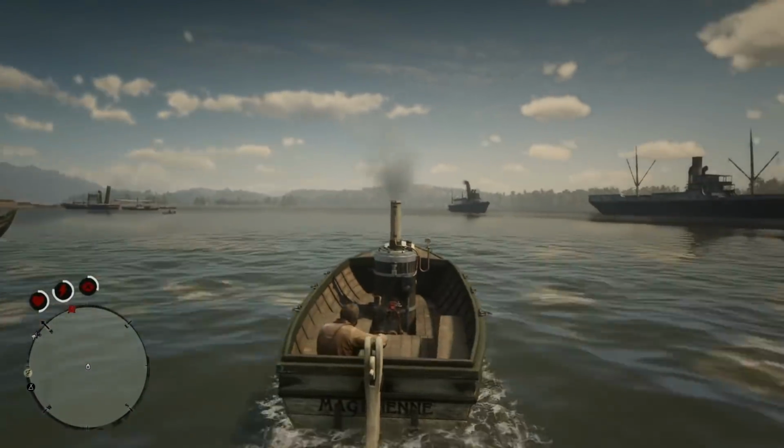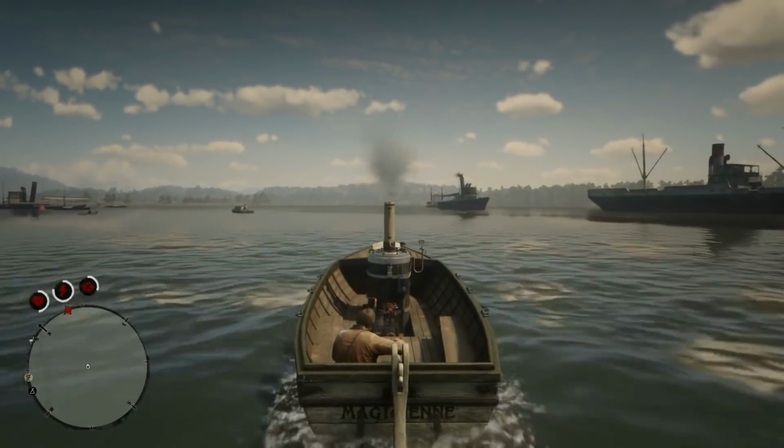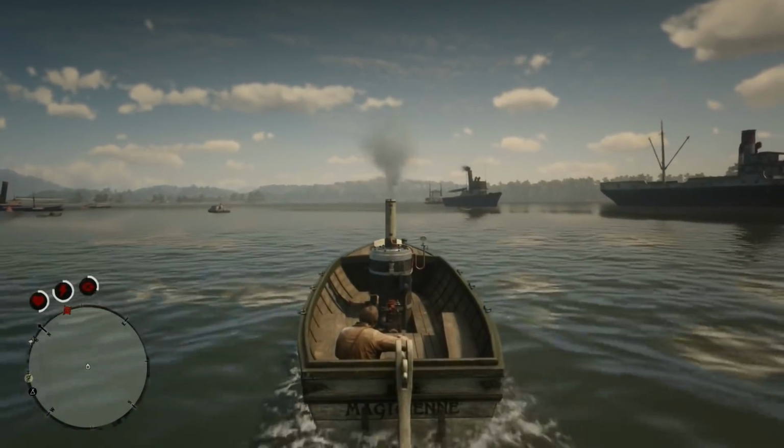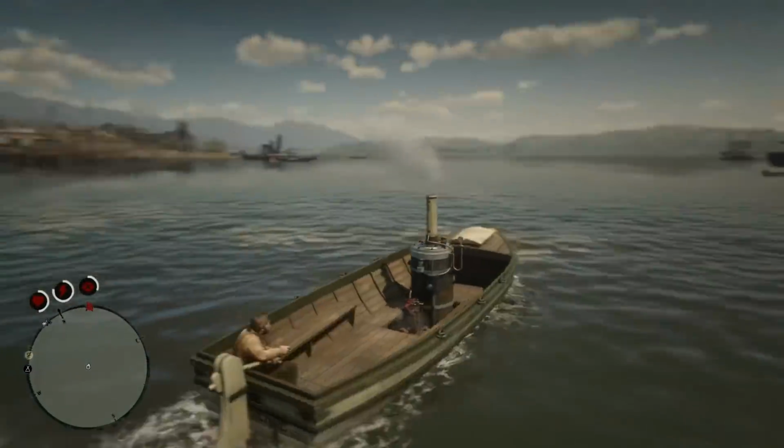I'm really not too sure. Either way, it's awesome. You can steer it, you can move it up and down the different rivers, which is awesome. So anyways, that right there is unique and rare vehicle number 2 today, and that is the Steamboat.